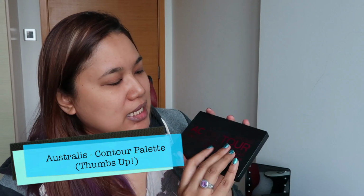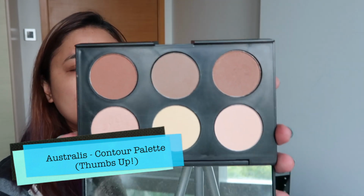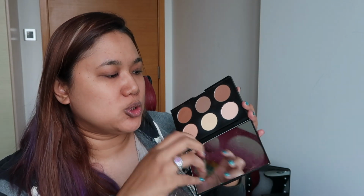You know, I'm not Too Faced, I'm not gonna go back. This is the Australis Contour palette. I really liked this one. I thought for its price it was really good. It's old, I'm getting rid of it, but if you're looking for a good drugstore contour face product, this one is actually pretty good.